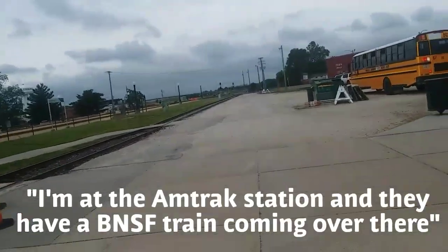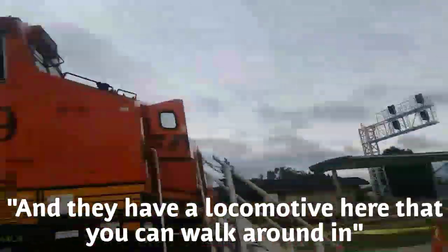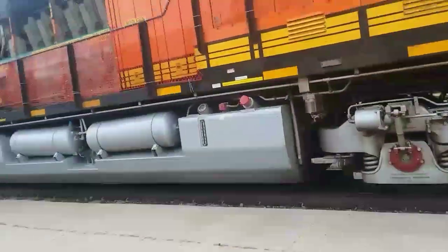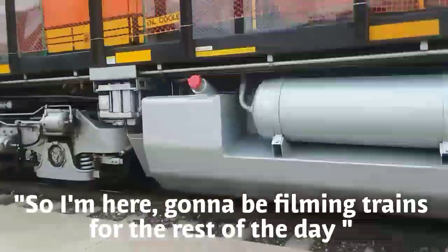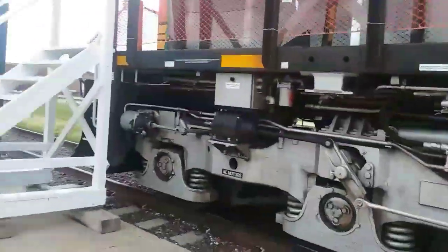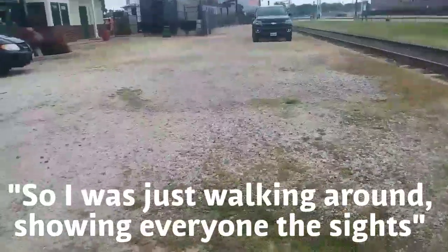I'm at the Amtrak station, and they have a BNSF train coming over there, and they have a locomotive here that you can walk around in. So I'm here. I'm going to be filming trains for most of the day, as well as just walking around, showing everyone the sights.